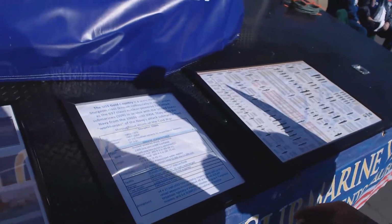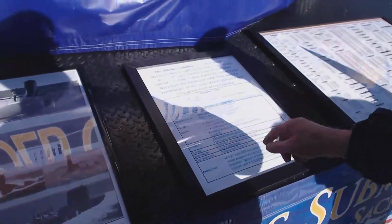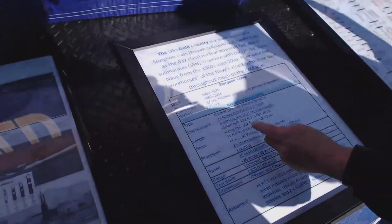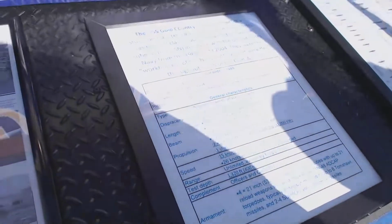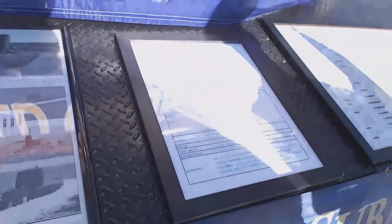These are all nuclear powered. Here are the two different lengths. You saw short and long. Not much difference, right? In terms of the size.